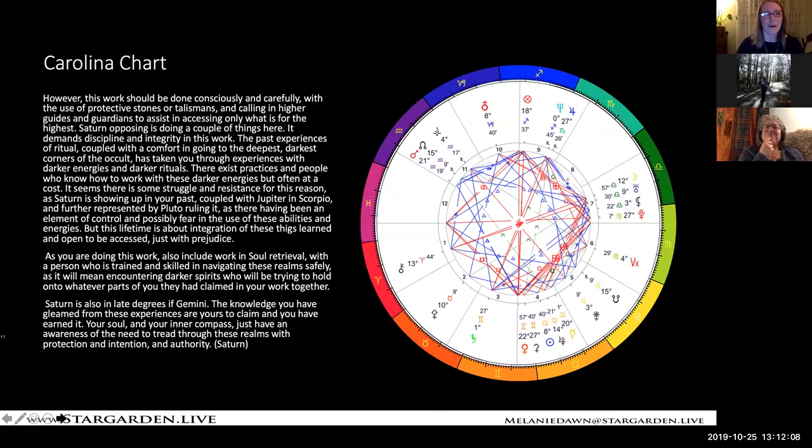So however, this work should be done consciously and carefully with the use of protective stones or talismans, and calling in higher guides and guardians to assist in accessing only what is for the highest. So you're saying that Saturn gives you trouble and creates intention. And Saturn is, in some ways, kind of keeping you in your place until you're ready, in a way. And so I'll go on to explain.